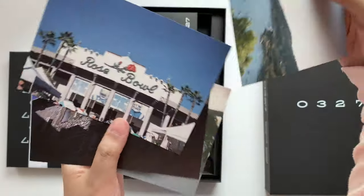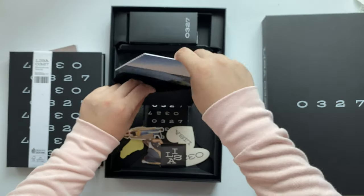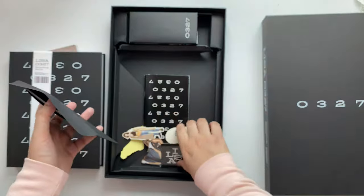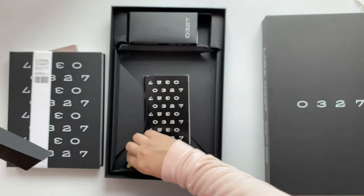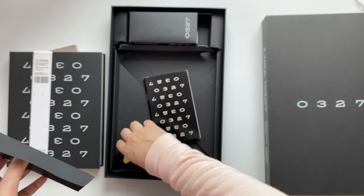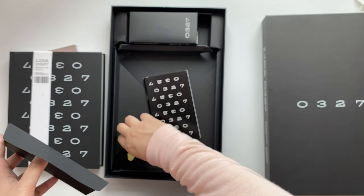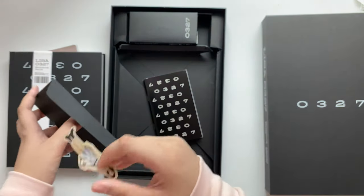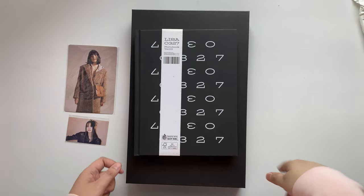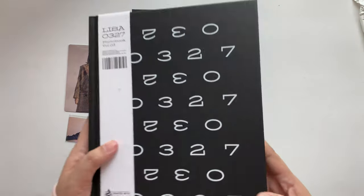Sobrang aesthetic. Kasi diba, Lisa also likes taking pictures. She's very much into photography. If you know yung collection niya ng cameras, yung mga sobrang vintage cameras, super expensive cameras, nakahoard siya ng mga ganong cameras. This one is the photobook itself.